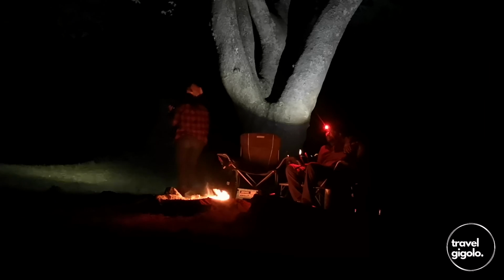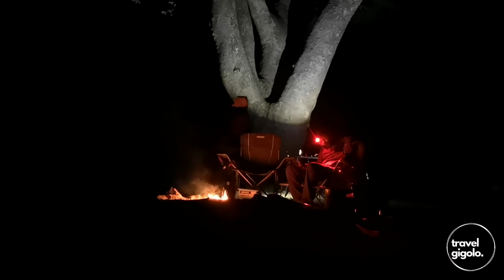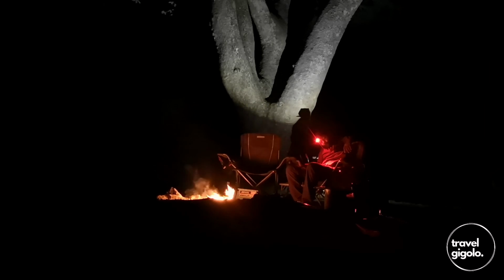Notable, as I've said before, it's an unfenced campsite, so you've got to take due precaution, especially at night. I would recommend that you stay within the campsite at night. If you walk out into the bush, well, you may have an encounter that you don't want to have. But generally, it's a pretty chilled campsite.